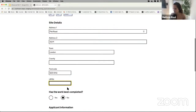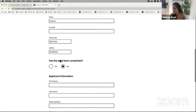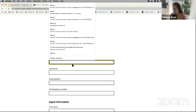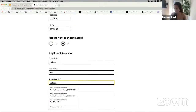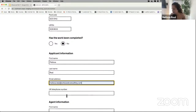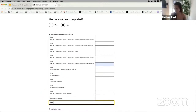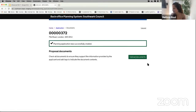Okay. We can make up a UPRN. And this is whether the development is proposed or existing. And we're going to use my details here as the applicant. Oh, handy number. And we'll say that my brother is my agent, because why not? Save. Now we have the planning application.